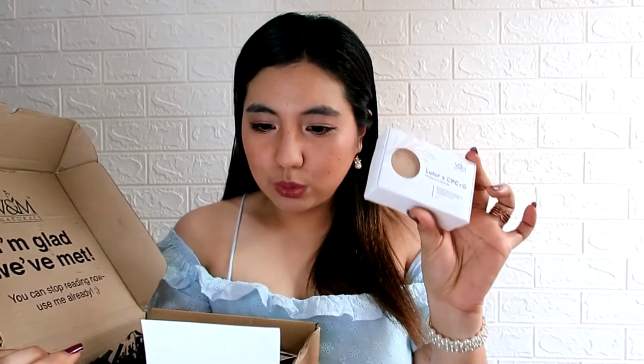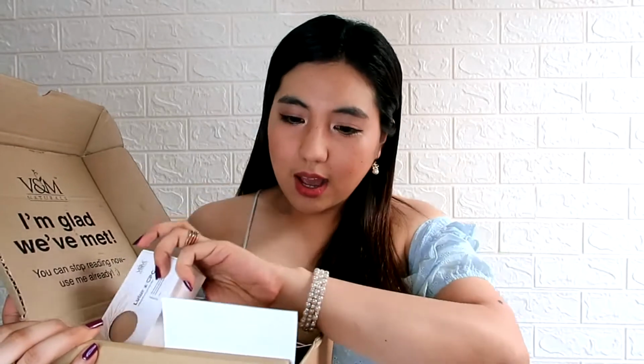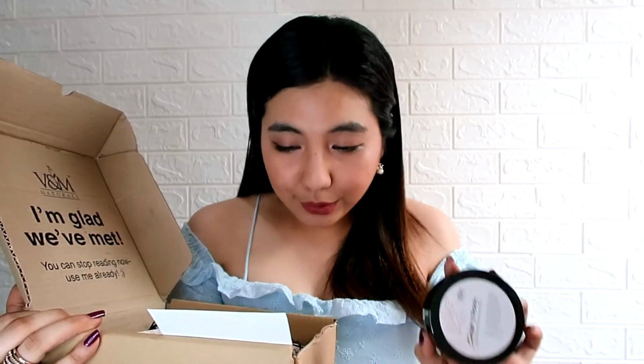Directions for use. So, first, syempre the soap, cleanse with Lulur CPC+G Intense Emu Glow Bar. Next, gently scrub ample amount of Clear Rosy Emu Brightening Cellulose Scrub on damp skin. Massage in a circular motion, excluding under eye area. Use twice a week. So, ito twice a week siya. Rinse thoroughly.